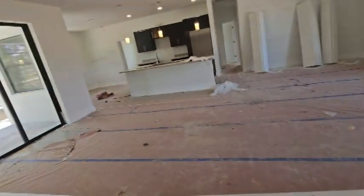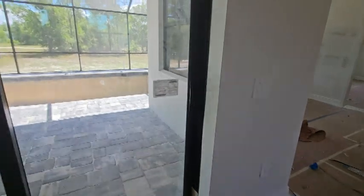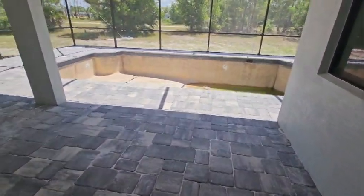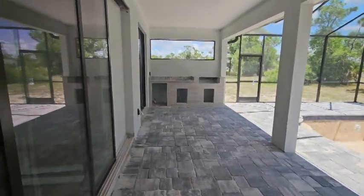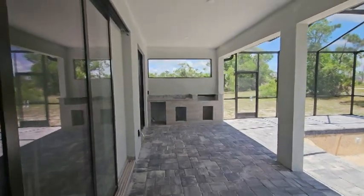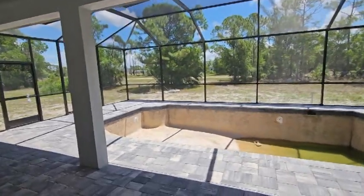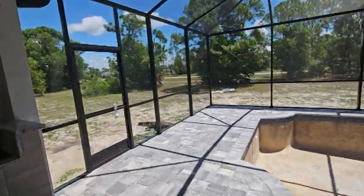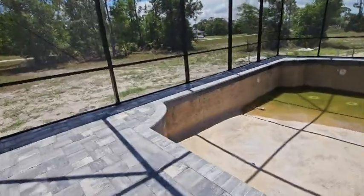I'm going to try to go out the main door. So we've got that one taped shut for painting. Our handles are installed on the doors. There we go. And stepping out here, all of our lanai brick is finished. And again, you can see our kitchen is all set up over there. Screening is in. And the pool cage is on. So that's exciting because we've been having a lot of trouble getting pool cages because of Hurricane Ian last year. It's near impossible to get these cages in a timely fashion.